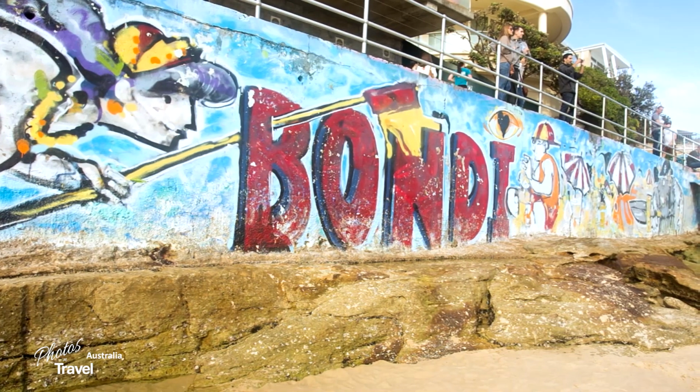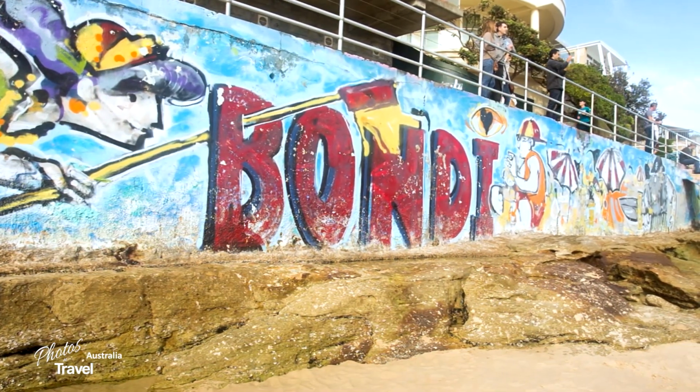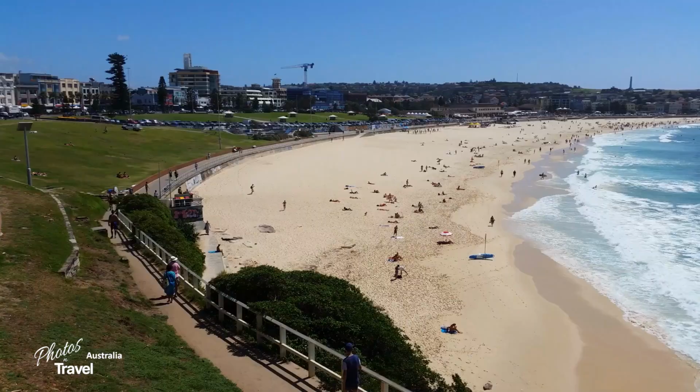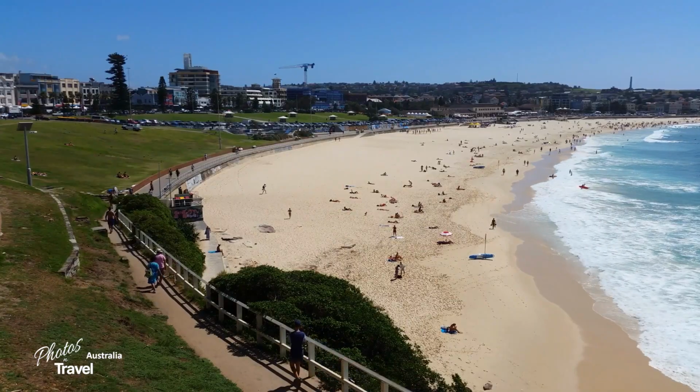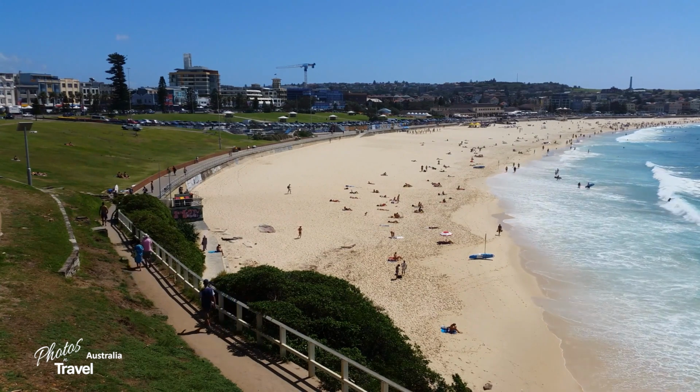My next stop is Bondi Beach, Australia's most famous beach. Its fame comes not only from being a topless bathing area, but also because its semicircular shape has frequently been described as a perfect beach.